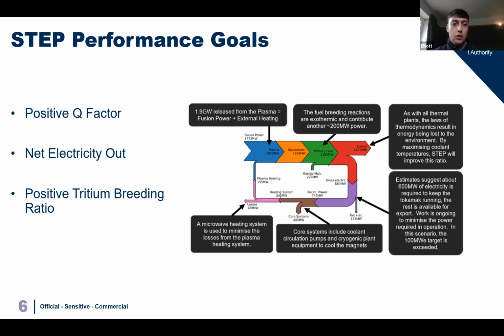There's also a goal for STEP to have a positive tritium breeding ratio. So in the reactor, we have these vessels called breeding blankets, and they're essentially lithium housing vessels. And as the neutrons pass through the lithium from the fusion reaction, we can actually breed tritium, and then that tritium can be reused for the DT fusion reaction. And the aim is to produce more tritium in the breeder blankets than we use for the reaction, so that the vessel can be self-sustaining.